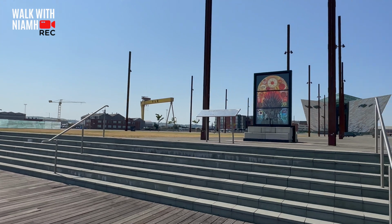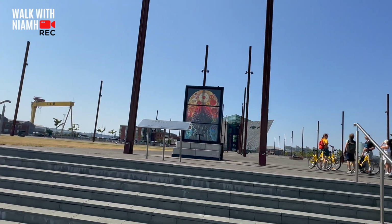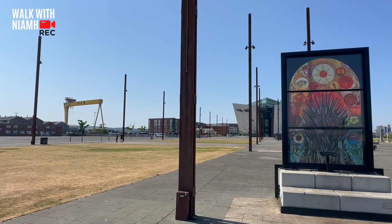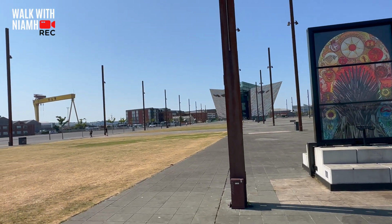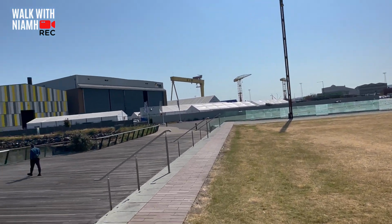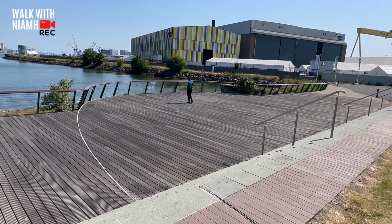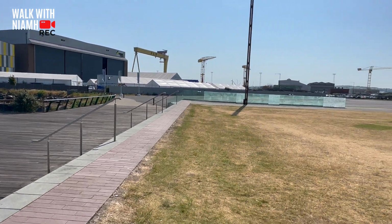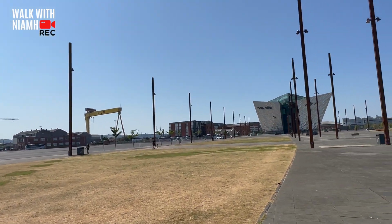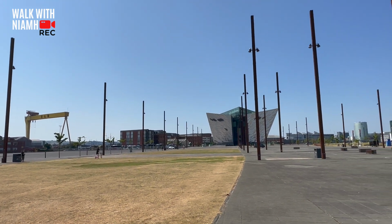Another Game of Thrones art installation, and to my left I can see an icon of the Belfast skyline. These two cranes can be seen from across Belfast, but Samson and Goliath, as they're known locally, weren't around at the time of the Titanic. Goliath was built in 1969, while Samson was constructed in 1974. But which is which though? Let me know in the comments.